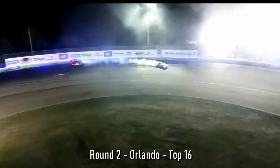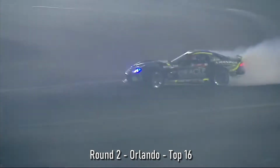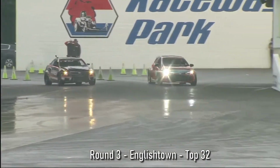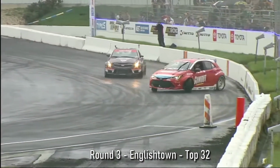Whoa! And Ryan Tuerck goes into the wall. And Dean Carney in that lead position. Well suited in that car. Yeah, the debut of that vehicle, and he made it look great. Debut for him at least. Here goes Ryan Tuerck in that Gumout Toyota Racing Toyota Corolla hatchback.